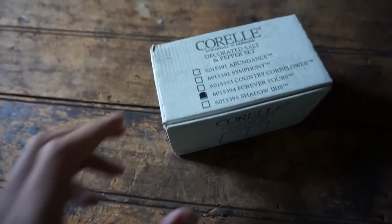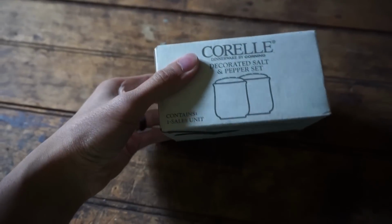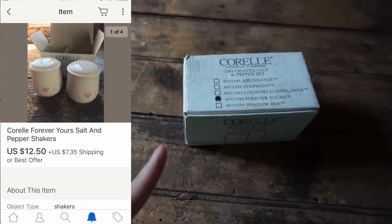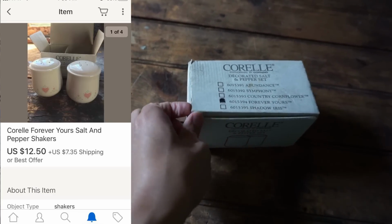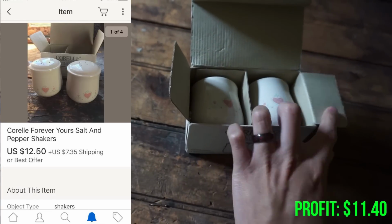All right, so today we sold this Corel salt and pepper shaker set. This is actually on my wife's profile. She found this at a garage sale. We purchased it for $1. So very proud of her and what she did with the sale. A very good flip. Accepted the best offer of $12.50.